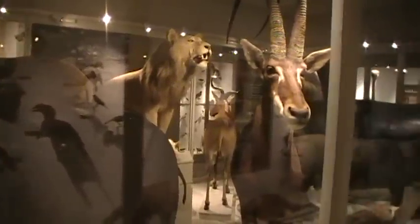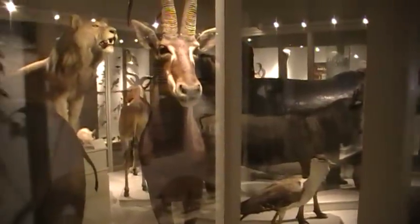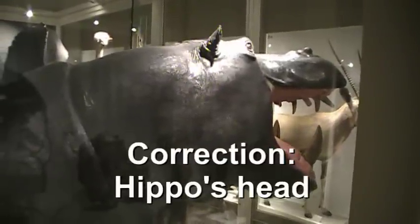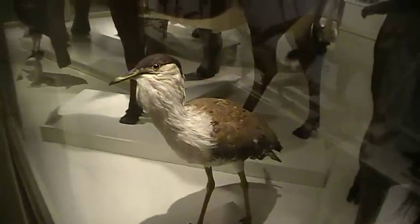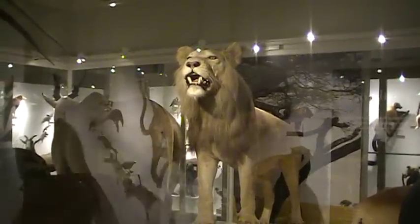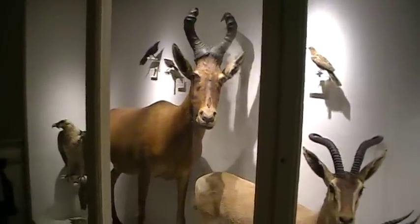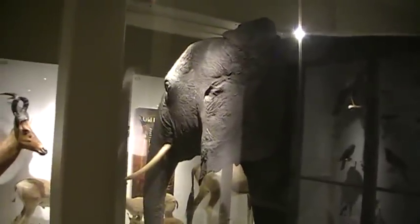This is the Africa section, the large animals of Africa. But it's very hard to take videos of it here. The room is small, this particular showcase is huge, and lighting is difficult. That's the rhino's head. Some kind of bird. That's the elephant.